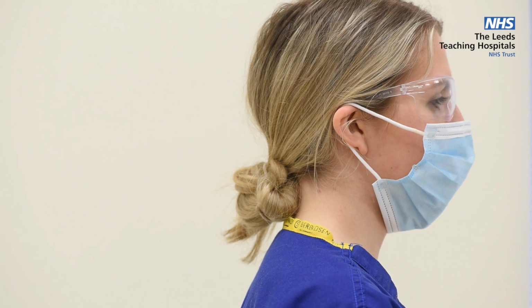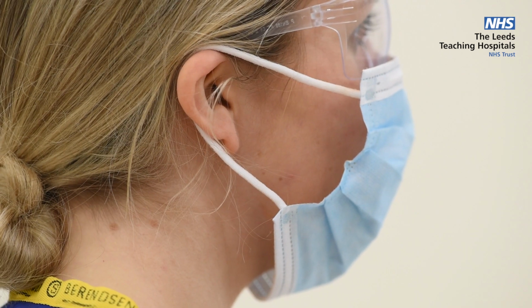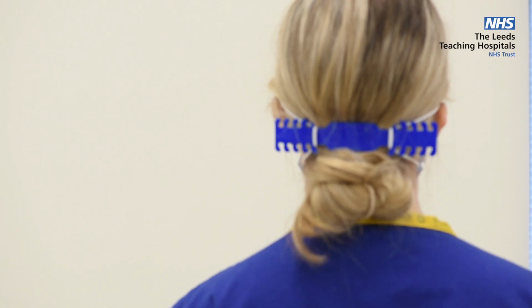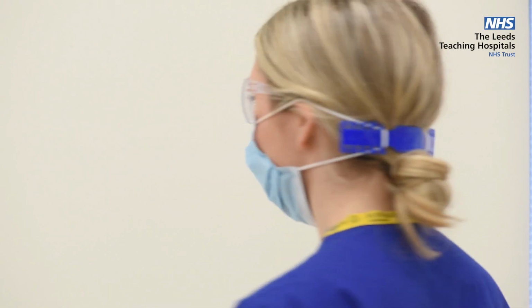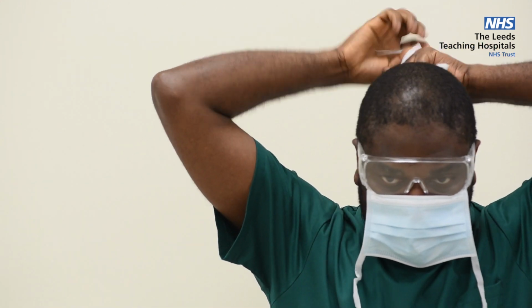It's really important that your mask is well-fitting, covering both nose and mouth, and not touched once put on. As you can see, this mask is not close-fitting. Surgical mask adapters can be used if you find that your mask is loose. Also, theatre-style masks are available if you find these fit you better.